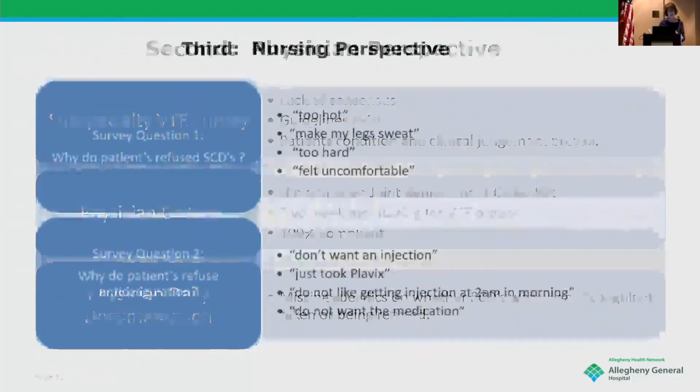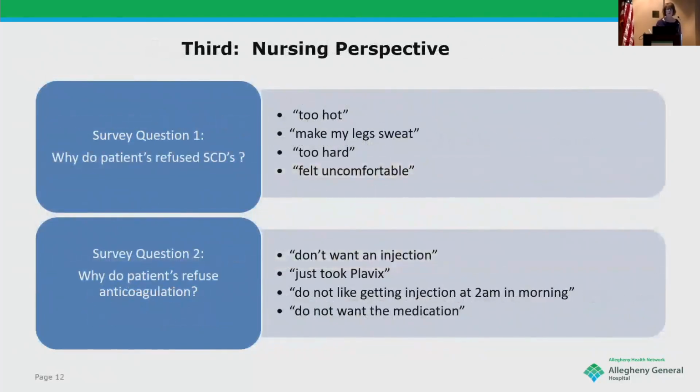So another perspective we had to look at was the nursing perspective, and we did a random survey with all the nurses one day from all units of our hospital. The first survey question was, why do patients refuse SCDs? Some of the most common responses were the patient said that they were too hot. They make my legs sweat. They are too hard and they are uncomfortable. So we kept that in the back of our mind because we did take a look at what SCDs we were using, and we had the clear plastic ones at that time.